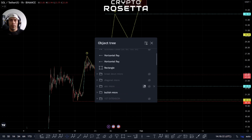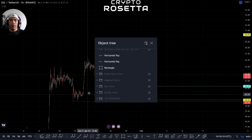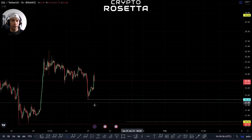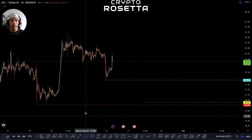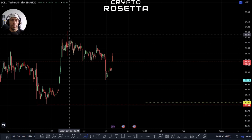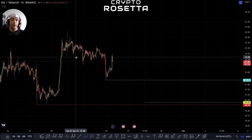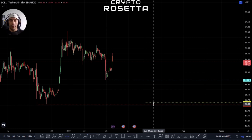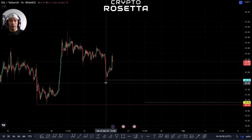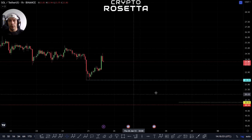The other way that we can look at this move is that potentially, like I said, we're looking for a 5-wave move off this low, where we are looking at basically this being our third wave completed, and we're looking at this potentially as a fourth. Either we can look to break down, or this could be completed into this low, so this 2225.